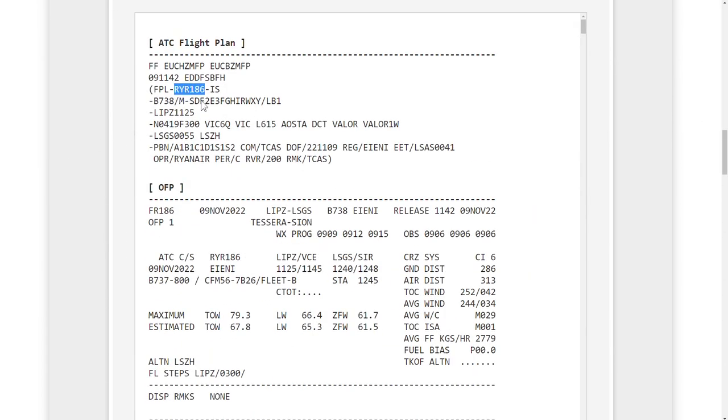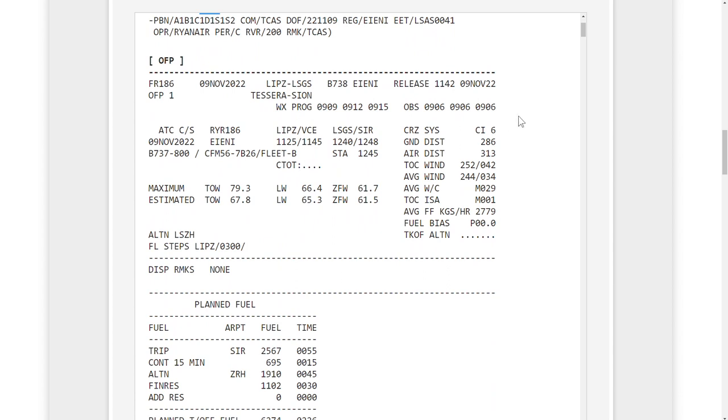Right here, this is who we are, Ryanair 186. And there, the F300, that's the flight cruise altitude. This is our route. And right here is the alternate. We are cost index 6. Our average wind aloft is 244 at 34 knots. Quite a nice stiff breeze there.